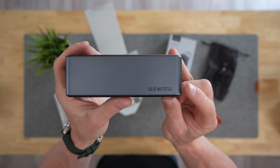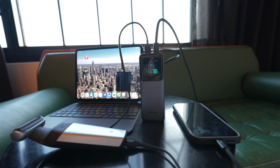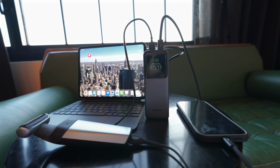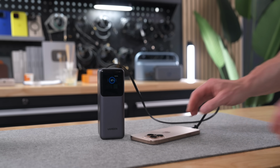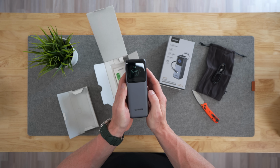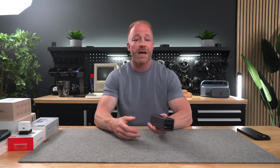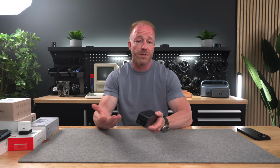And with its massive 20,000 milliamp hour of juice, you can charge a bunch of devices multiple times over. To give you an idea, it can charge the iPhone 16 from dead to completely full nearly 4 times. The Smart TFT display gives you some actual information about the charging status, remaining battery, voltage, etc., which is a lot better than having just a few indicator lights like most other batteries do.